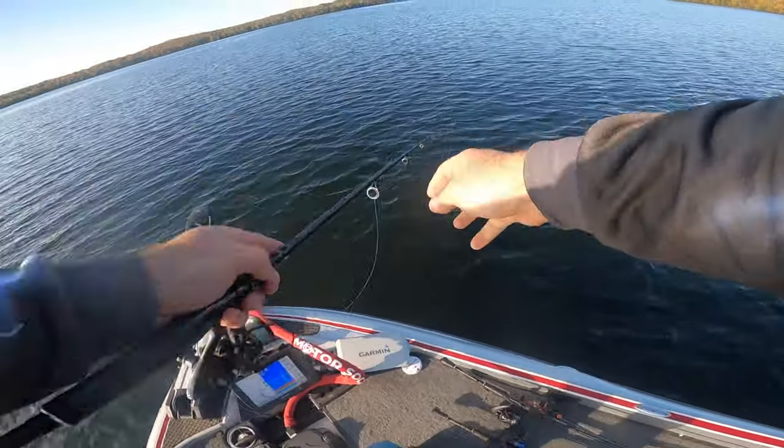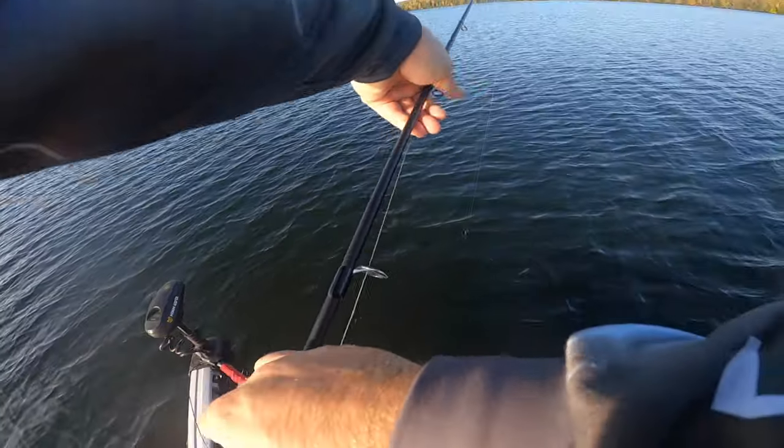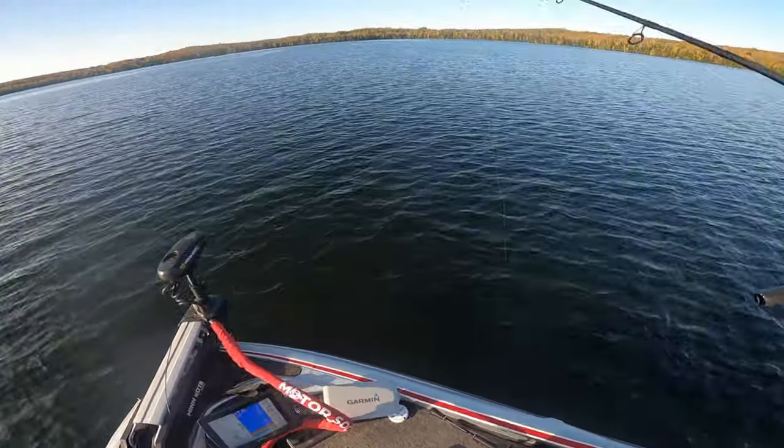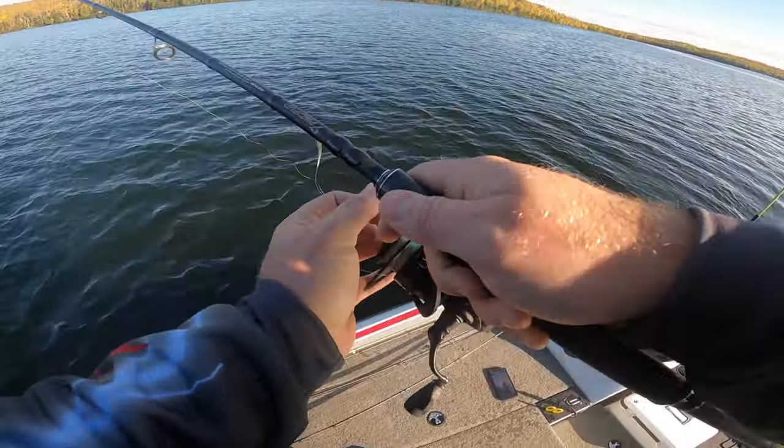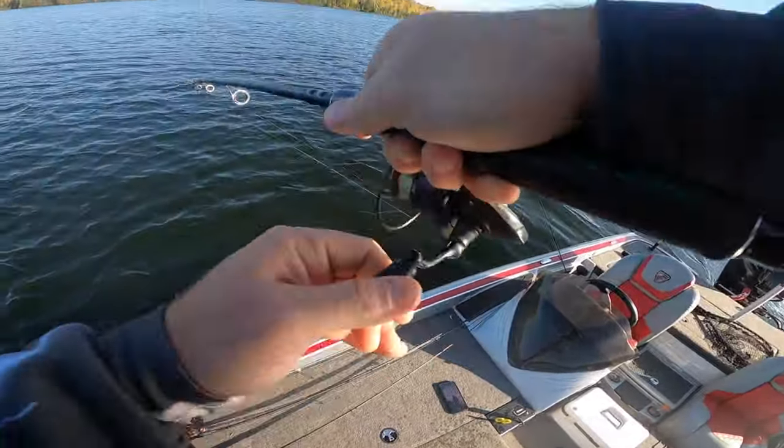Now we're starting to get that wind. That wind is starting to come in here. That's what I was looking for. It's supposed to get really windy this afternoon, but I'm hoping we can just slam them when we have this moderate amount of wind. Got one going right here. Let's see what we got. There we go. Fish on.